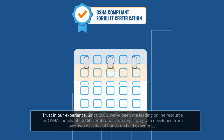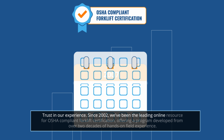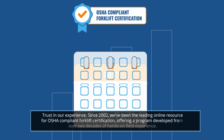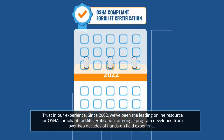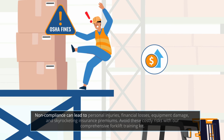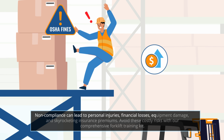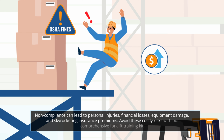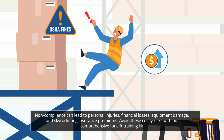Trust in our experience. Since 2002, we've been the leading online resource for OSHA-compliant forklift certification, offering a program developed from over 2 decades of hands-on field experience. Non-compliance can lead to personal injuries, financial losses, equipment damage, and skyrocketing insurance premiums. Avoid these costly risks with our comprehensive forklift training kit.